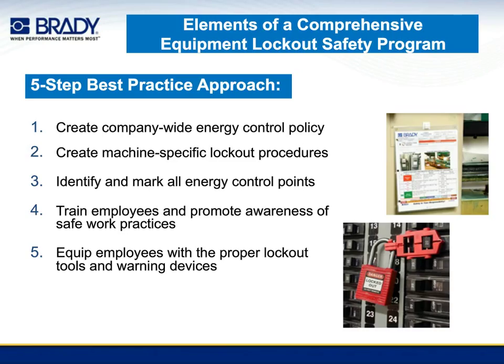Second, this is really where the rubber hits the road. You have machine-specific lockout procedures. OSHA does declare that there must be specific procedural steps for shutting down, isolating, blocking, and securing machines, and controlling the hazardous energies. And then it goes on to say how you need to place devices, how you need to test for complete and effective lockout, and then in reverse, basically, to start up again and get back into production again.